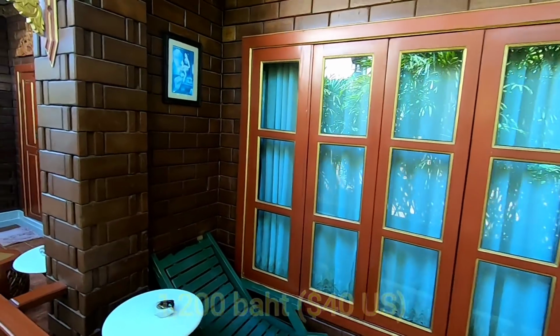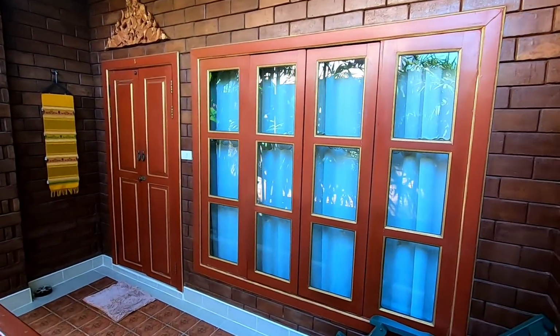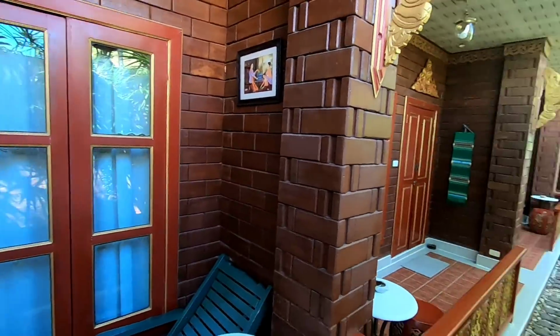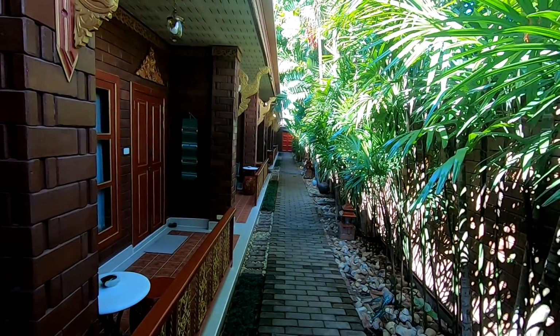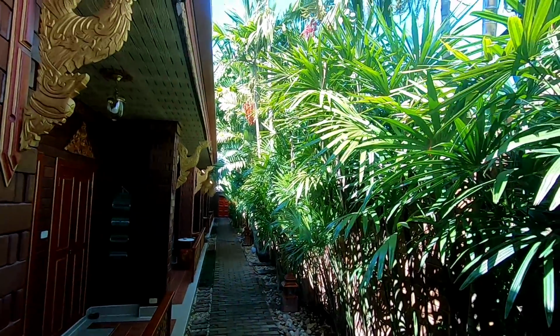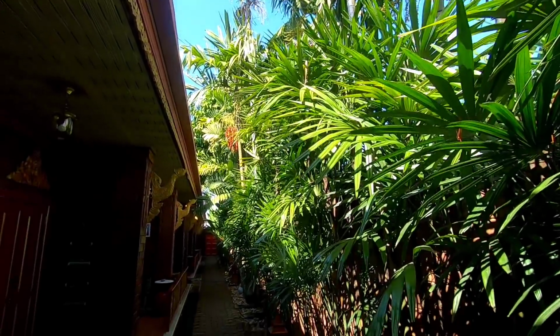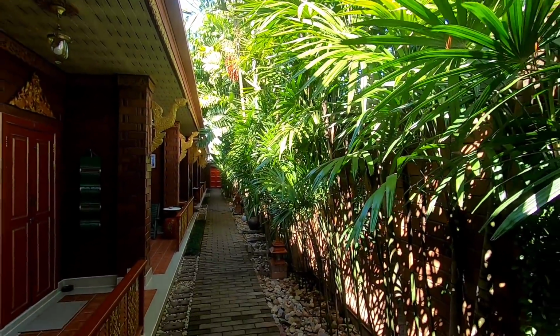And they all have double beds. So they're all double rooms, there are no cheaper single rooms here. They're all doubles. But yeah, look at that. Beautiful. Gardening and landscaping. It's very nice.